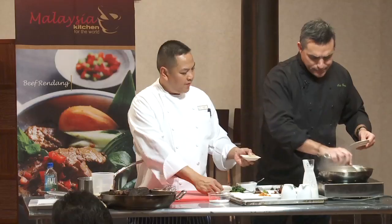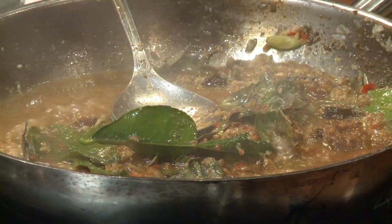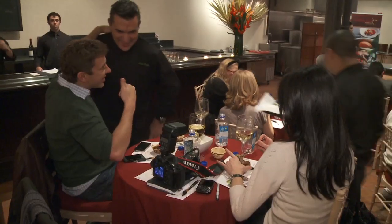I think spices at a time were used to cover up bad food, and now it's to really give us a big bang for our buck. People are looking for big flavors and less fat. Spice, that's the way to get there.